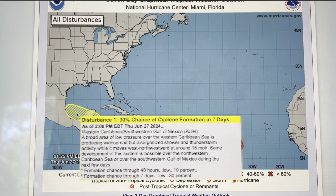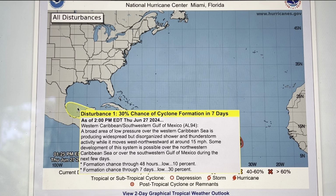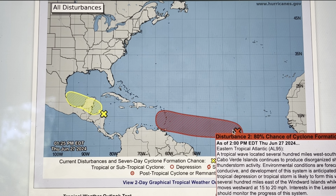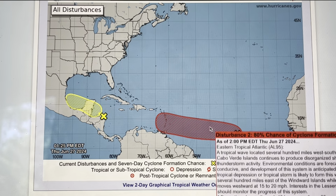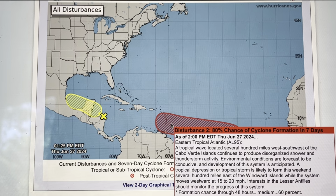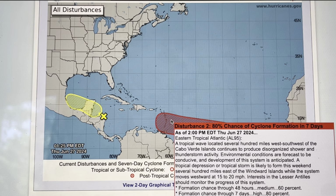And you can see as it tracks into that same general region where we saw Alberto form just last week or so. But more importantly, here's Invest 95L. This is where it currently is, out in the central to eastern main development region of the tropical Atlantic. And as you can see, it will just continue to propagate to the west towards the central and southern Lesser Antilles. So the National Hurricane Center gives us a medium 60% chance of development over the next 2 days and a high 80% chance of development over the next 7 days.